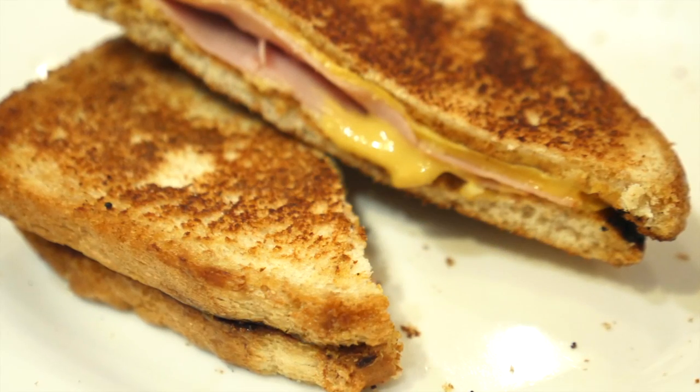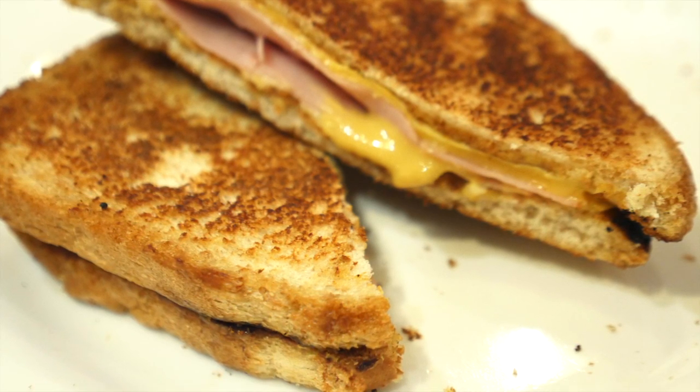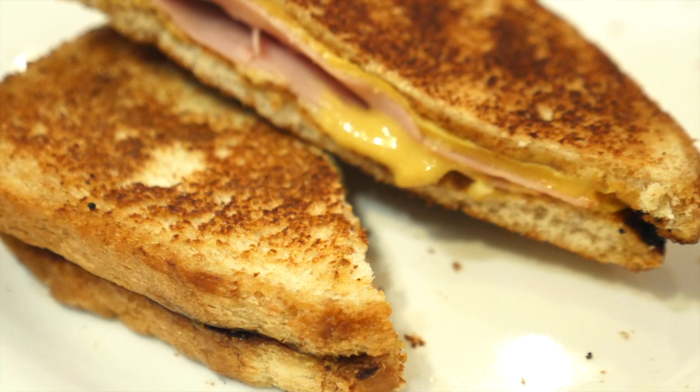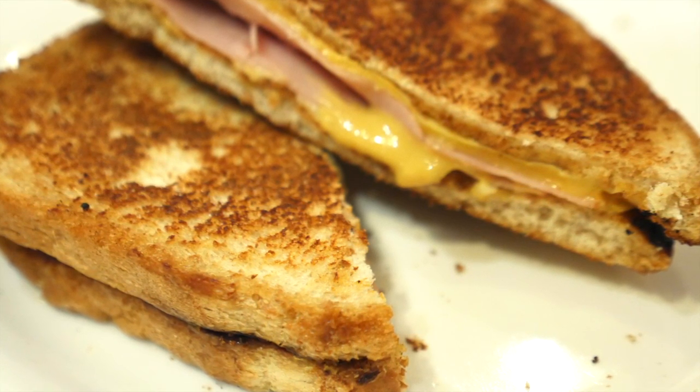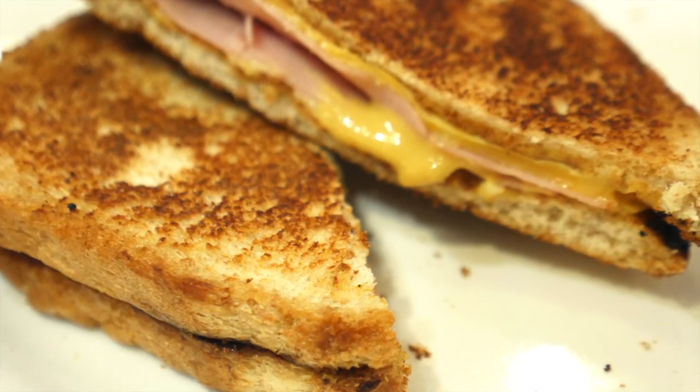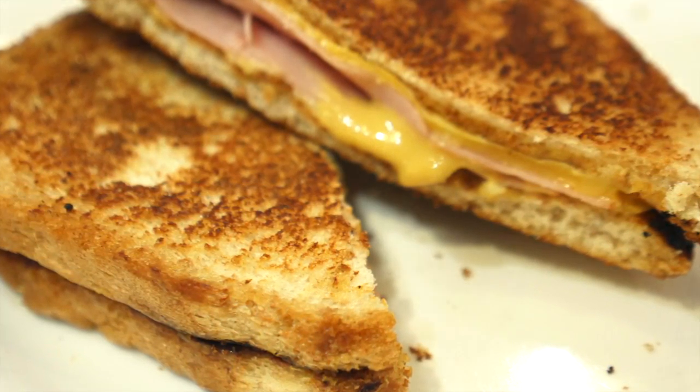For lunch I had a grilled ham and cheese sandwich made with whole wheat bread, fat-free cheese, ham, and a little bit of mustard. Instead of using butter in a pan, I used butter-flavored cooking spray.